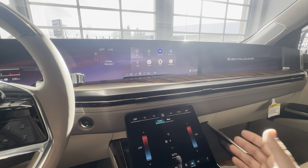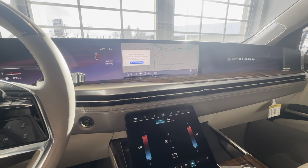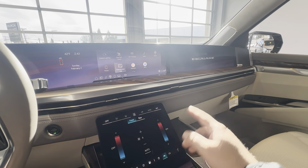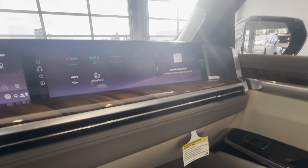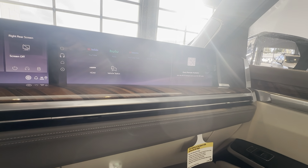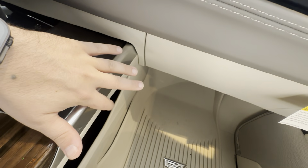Audio is basically AM, FM, Sirius XM, Bluetooth. Maps is Google Maps. Phone is your phone connection. Entertainment hub. That's for the driver's side. So if I click here, the passenger side has full YouTube, Hulu, YouTube Kids, and a web browser. There's an HDMI port right there.